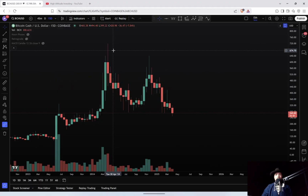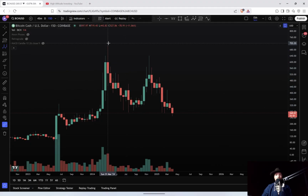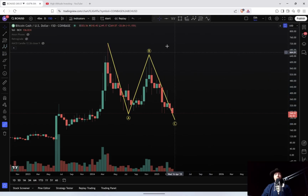As you guys can see, we do have an ABC correction here. And because of this ABC correction, I believe we will bottom out sooner rather than later. And this is really a good opportunity to be picking up Bitcoin Cash in the short term because a lot of people are selling their coins. A lot of people are freaking out.